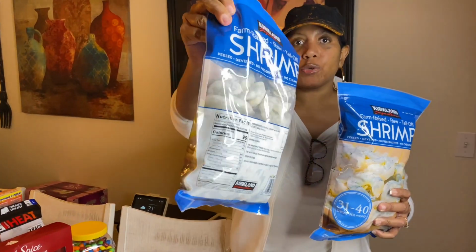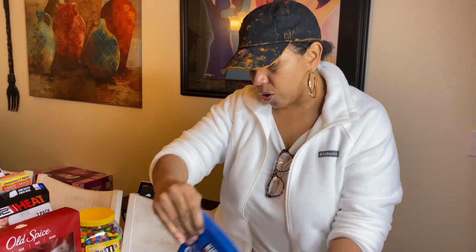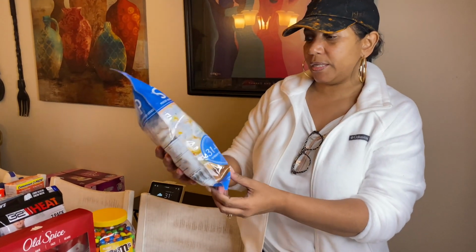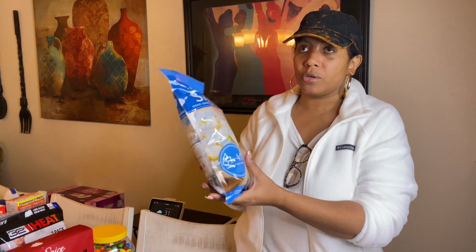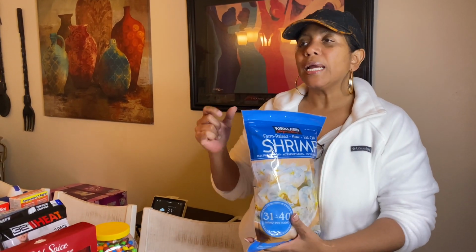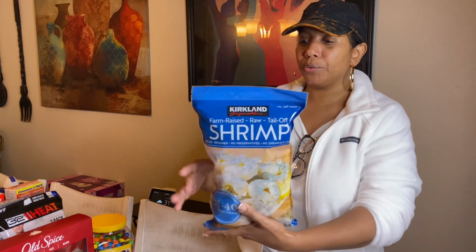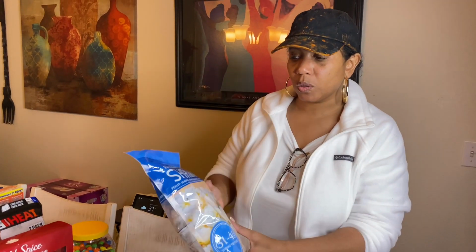Okay, and so the next thing we got is 3 bags of the raw shrimp, and this is the Kirkland Signature brand. These were actually only $13.99 each, which is a good deal, and they're $31.40. So to make them go further in my gumbo, I don't want to do colossal or anything like that. I'm just going to do a smaller shrimp that is still going to fill up that pot. Y'all know I don't like fishing for food, right?